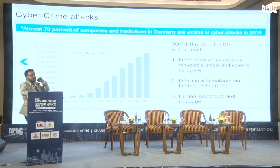Your system can be attacked in different ways, like the introduction of malware via a USB or external hard disk, the internet, or the intranet. People believe that if my system is not connected to the internet, then I'm secure because my system is isolated. In the Stuxnet attack on the Iranian nuclear power plant, the system was secure because it was not connected to the internet. Still, it got attacked. So it doesn't mean that if you are not connecting to the internet, then your system is secure.